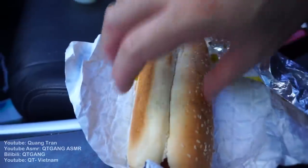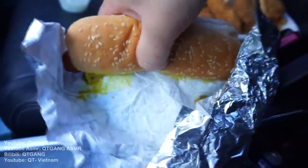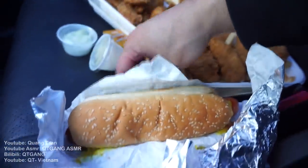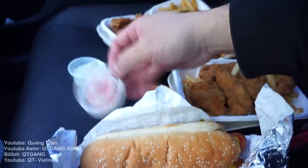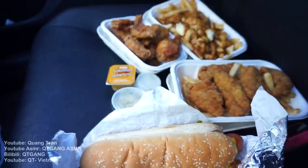Last thing, the hot dog. Goofed it there. I don't know how I did that, but the hot dog with everything on it. Plus, I asked for sauerkraut. I never knew you have to ask for it, but sauerkraut, banana peppers and onions. I never knew that. And honey garlic or honey mustard. Let's get into this, guys.